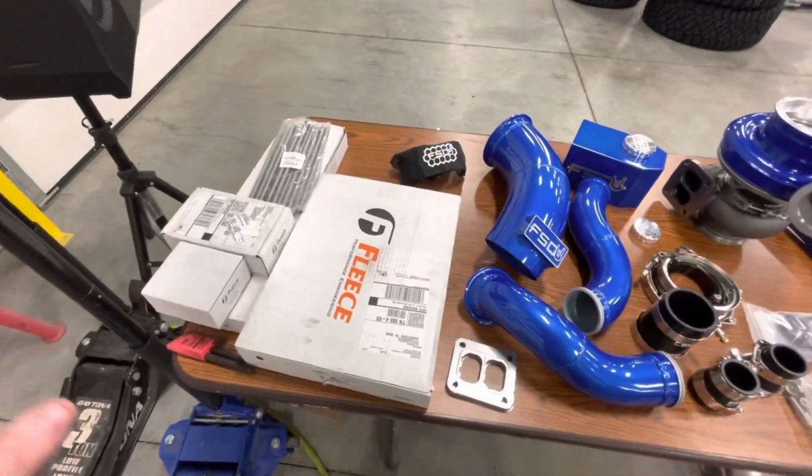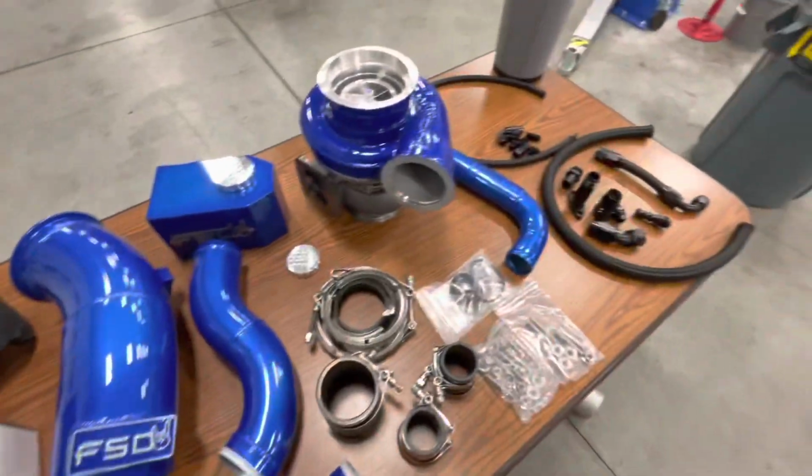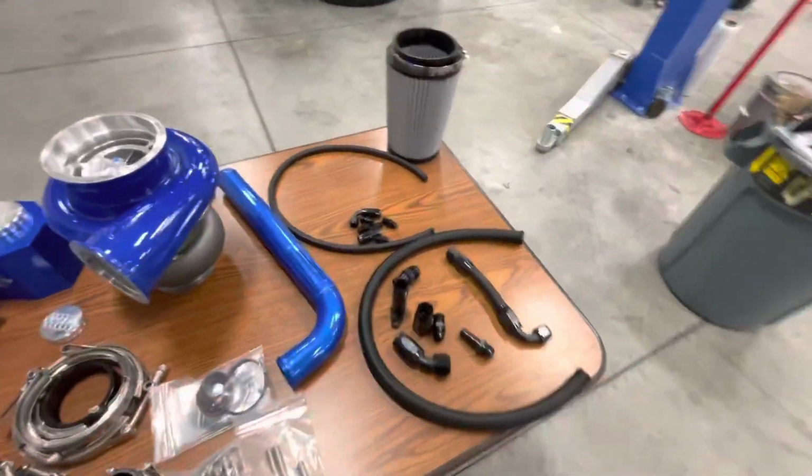The only thing we're lacking on this whole table is head studs. Anyone that orders a lot of parts lately for a Cummins knows 625 head studs are a little bit hard to get a hold of. I think I found a set, but it's going to be a couple days before we see them. But we can go ahead and do the rest of this stuff. The head studs are not going to hold us up.